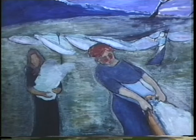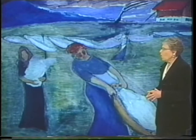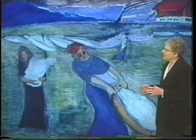The colors that Mariana uses are the cool colors. There are only a few warm colors, little dabs of red here and there, but mostly they're the greens and the blues and the cool colors, which gives part of the whole atmosphere of a cold, windy day.